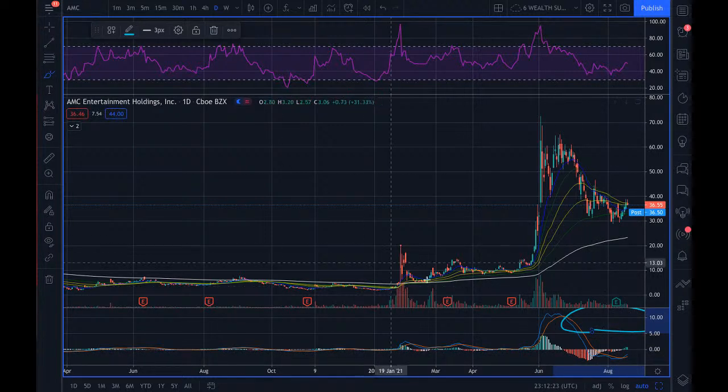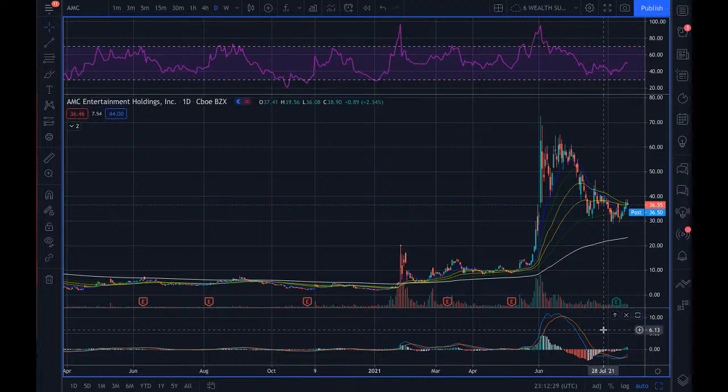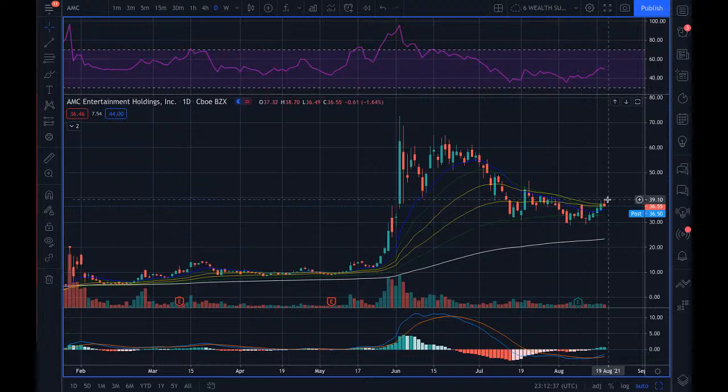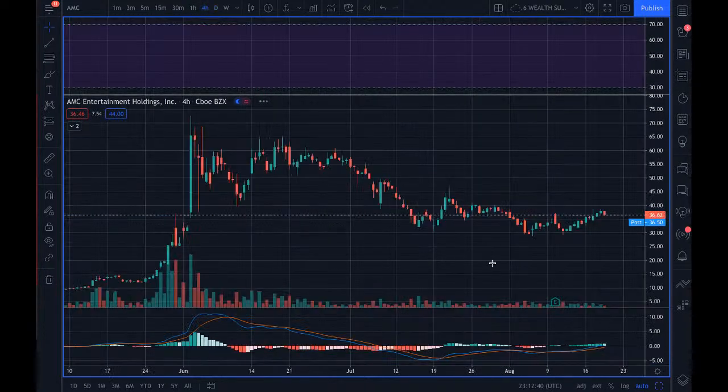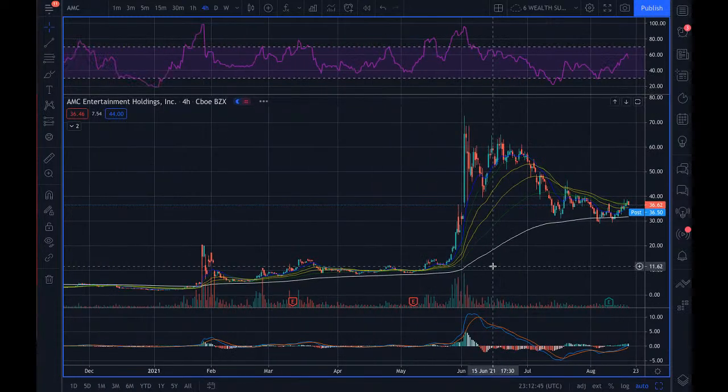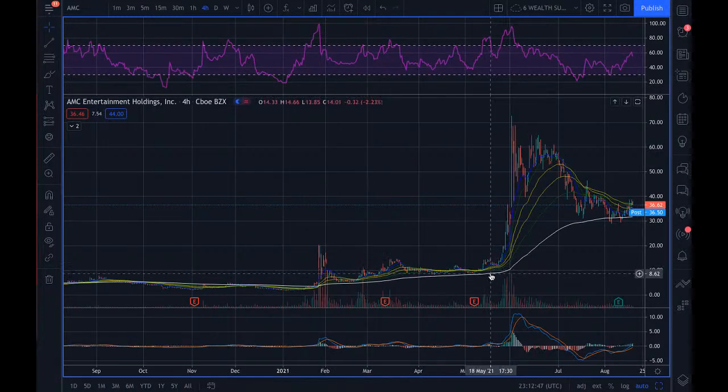But see, 1, 2, 3 waves down already, and 1, 2, 3 waves over. Might start a new correction, which is called a double correction. You could also do a triple correction, but I don't really.